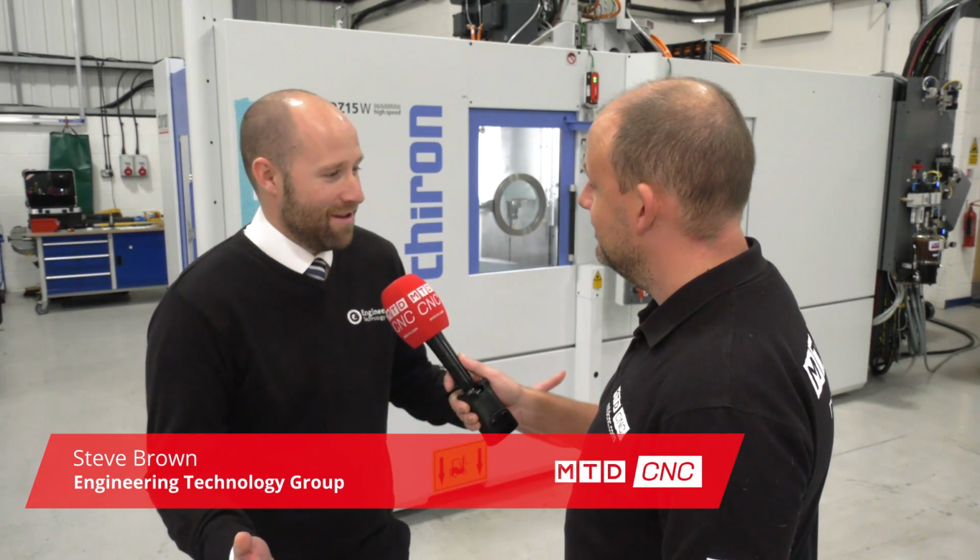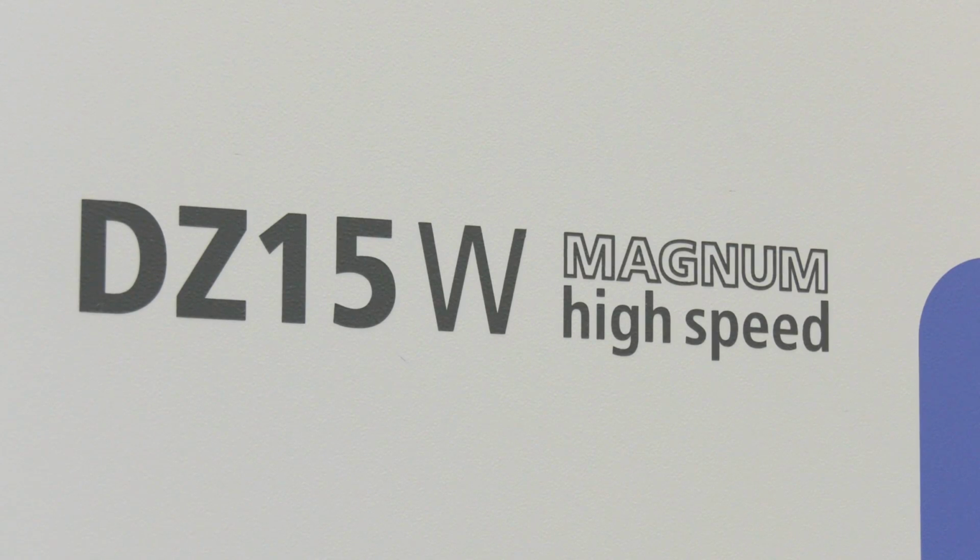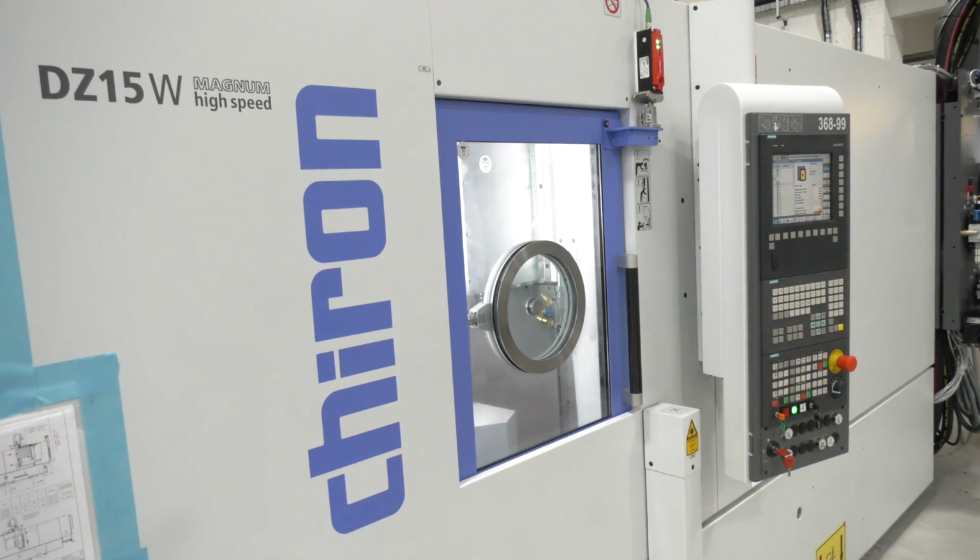No, because when you visit the customers now, floor space is precious. But what about the fact that if I had two machines, I'd be able to use those two machines on different applications? Quite often, yes, but the Chiron is not targeted for two different parts. This is for volume, looking at takt time and cost per part.